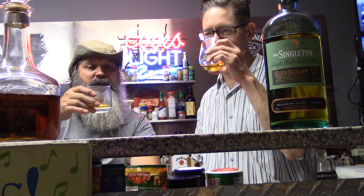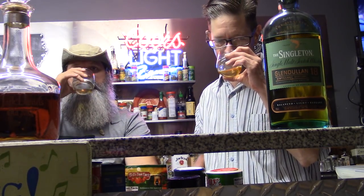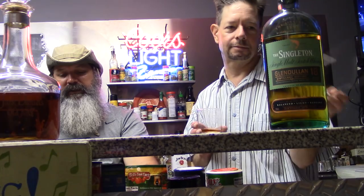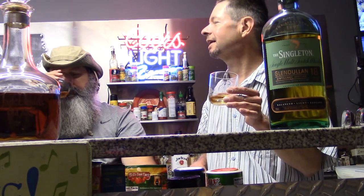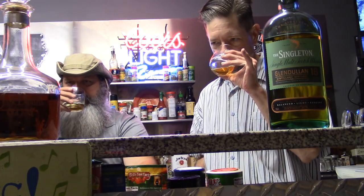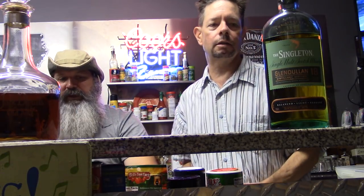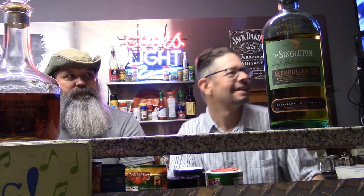So we're going to go ahead and try this. Cheers. Smell the head on it. Oh, it's just got head. Well. The bouquet. The bouquet is just fantastic. It's got that, what you expect from an aged scotch whiskey. Decanter. A decanter, right.